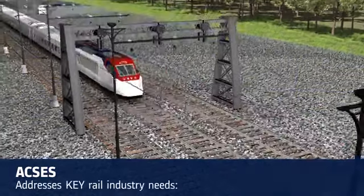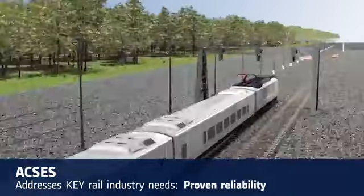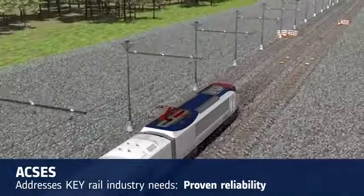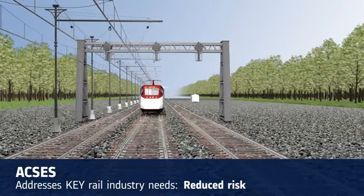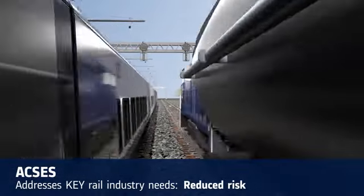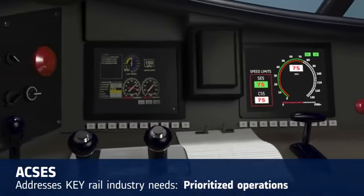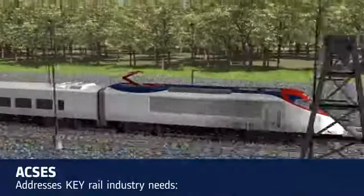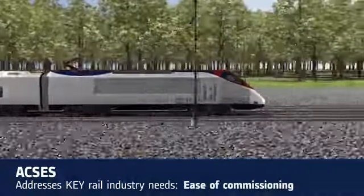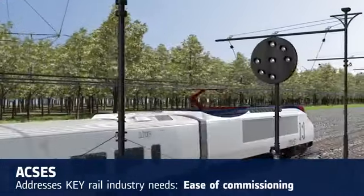Access also addresses key rail industry needs, providing proven reliability, the most operational experience of any proven PTC solution. Reduced risk. Access functionality is already proven. Prioritized operations. Optimal system availability and throughput are well established. Ease of commissioning. Extensive laboratory system tests reduce the risk of field rework.